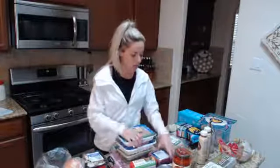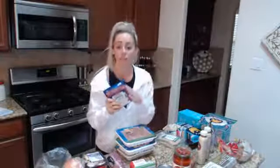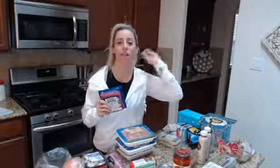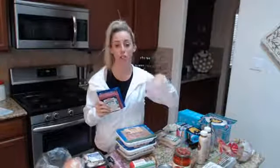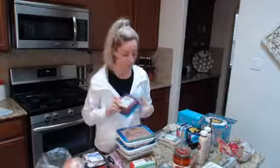And then I also got some grass-fed ground beef. This is going to be for a low carb day. Ground beef, red meat, it's a higher fat. And so on a low carb day, you want lots of fats to fill you up and keep you satiated. So I always recommend, if you're a red meat eater, if you love steak, things like that, to save it for your low carb days.